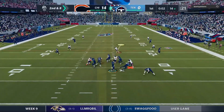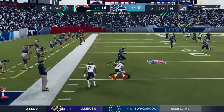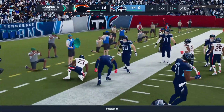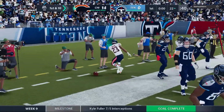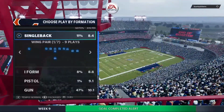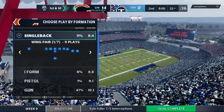Now Tannehill. Into heavy traffic, and it's intercepted. Picked off by Kyle Fuller. And he will be out of bounds on what will wind up being the final play of this first quarter. 14-0 the score. This is the NFL on EA Sports. Titans, nothing.